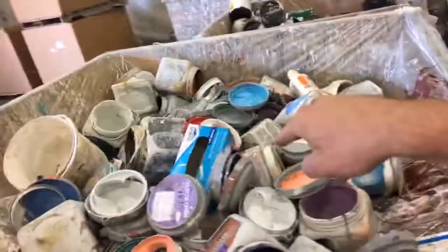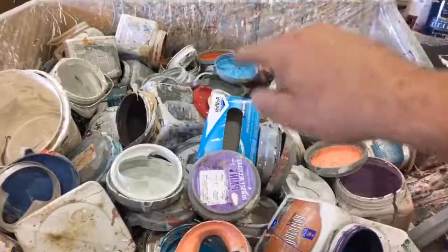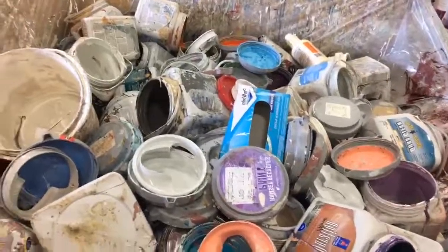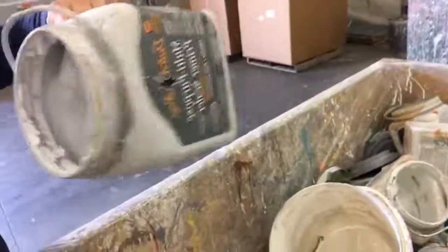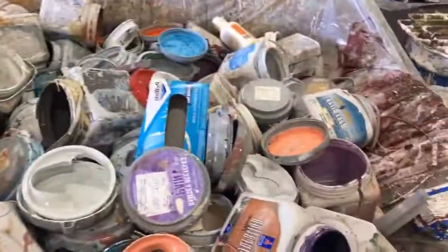And so these, you were telling me, are unrecyclable, something about the square plastic. These are unrecyclable because we can't get enough paint out of them. It's a recyclable plastic, but you cannot get them clean enough for anybody that can process them. So nobody's gonna take them because there's too much paint left over in there, and the handle and everything. So unfortunately, it's a solid waste.